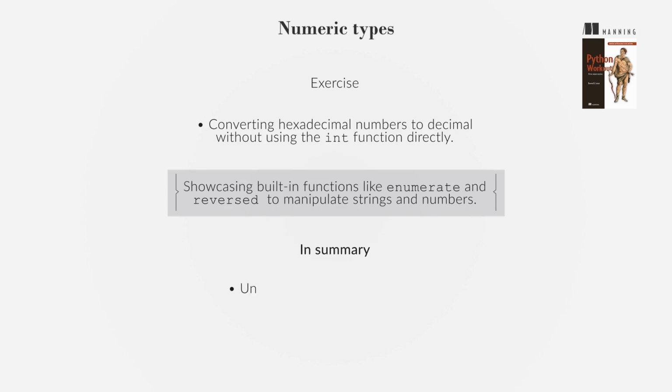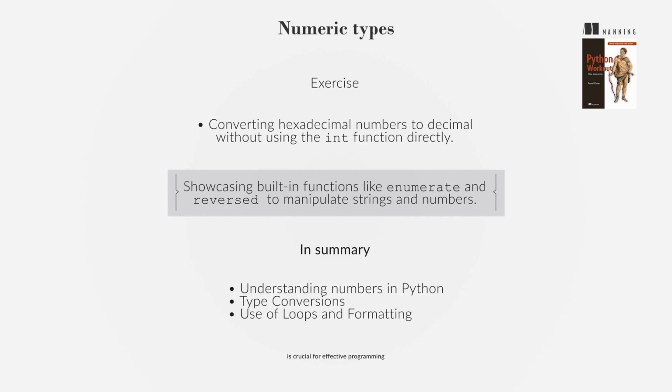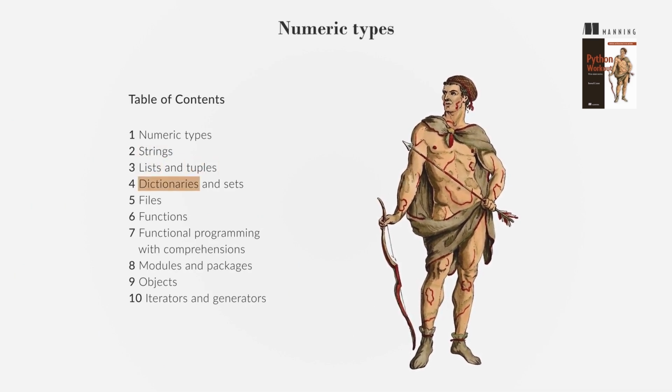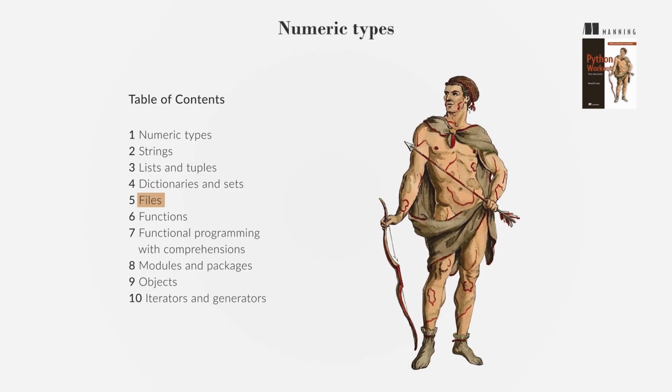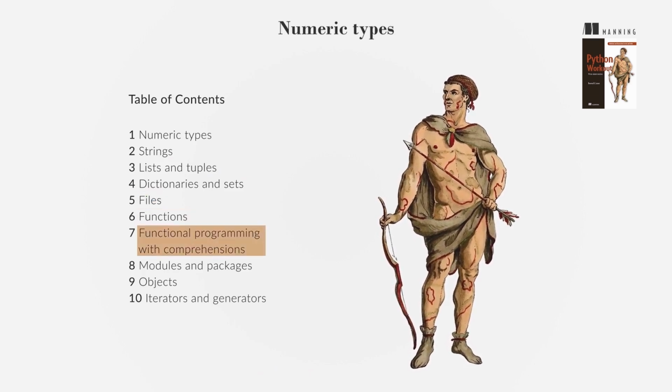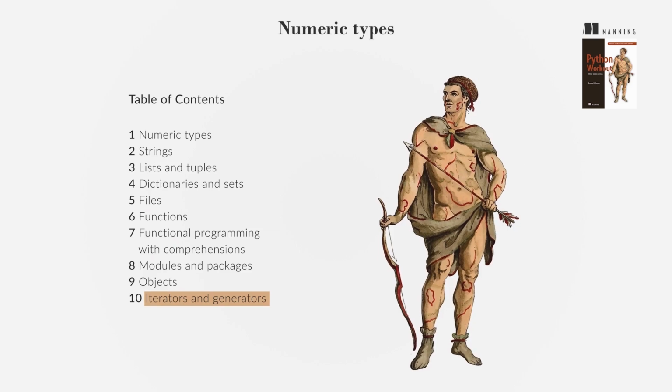In summary, understanding numbers in Python, type conversions, and the use of loops and formatting is crucial for effective programming. Continue your journey through the book to master essential Python concepts, including strings, lists, tuples, dictionaries, sets, file handling, functions, functional programming with comprehensions, modules, packages, objects, and the powerful tools of iterators and generators.